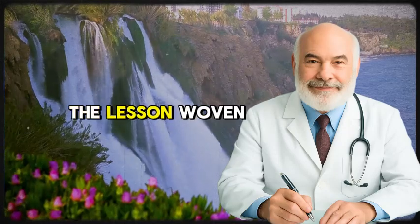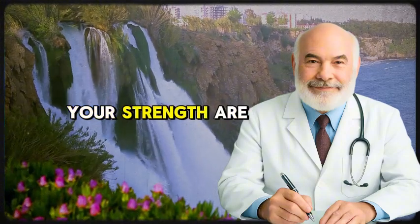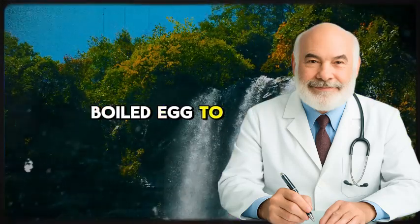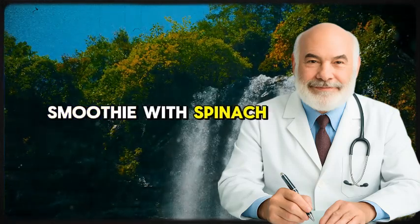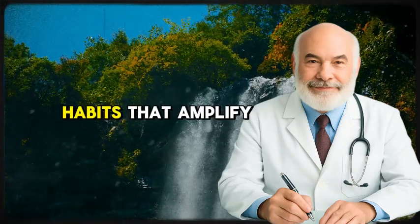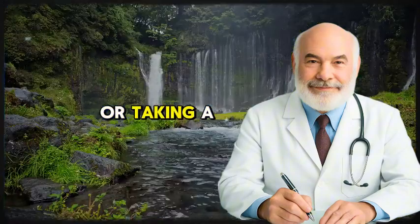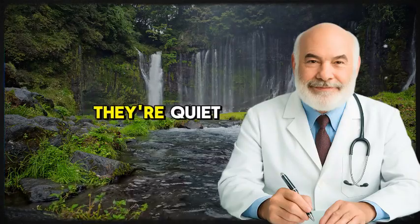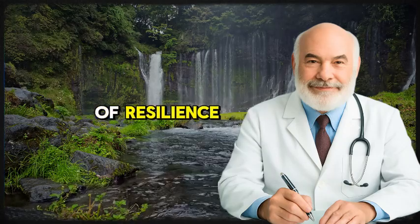The lesson woven through this guide is one of empowerment. Your health, your comfort, and your strength are within your control. You don't need to overhaul your life to see results. Start small. Maybe add a boiled egg to your breakfast plate, swap a sugary snack for a handful of cashews, or blend a smoothie with spinach and a banana. Pair these foods with habits that amplify their benefits, like sipping water throughout the day to stay hydrated or taking a gentle evening stroll to boost circulation. These aren't grand gestures. They're quiet, consistent acts of self-care that accumulate over time, building a foundation of resilience.